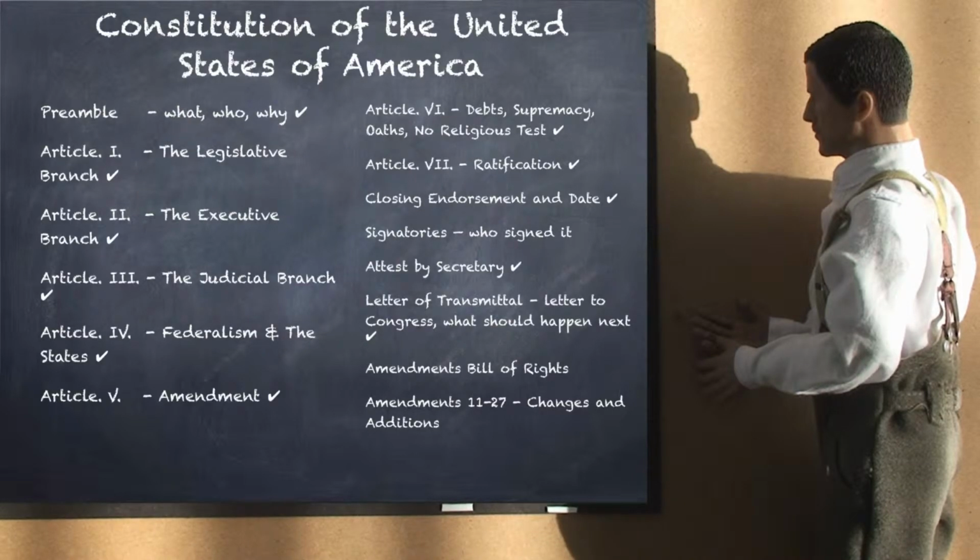So if you remember when we left off, we had gone through the entire original Constitution. We did the preamble, we did all the articles, we did the closing endorsement, the signatories, although we didn't look at who actually signed it, the attest. And we looked at every article, every section, every clause, every word. And so now at this point, you can imagine that the Constitution has been written, and what happens to it.